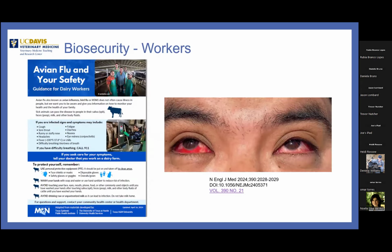The other thing, if we're going to talk about biosecurity with this disease, we need to remember that it is zoonotic. And so we do need to also protect our workers. The picture on the right, if you haven't seen it before, is the conjunctivitis that happened. This was a milker in Texas, one of the first human cases that was reported. That looks pretty awful to me, pretty uncomfortable. And this would be a workman's comp issue for you if they got it.